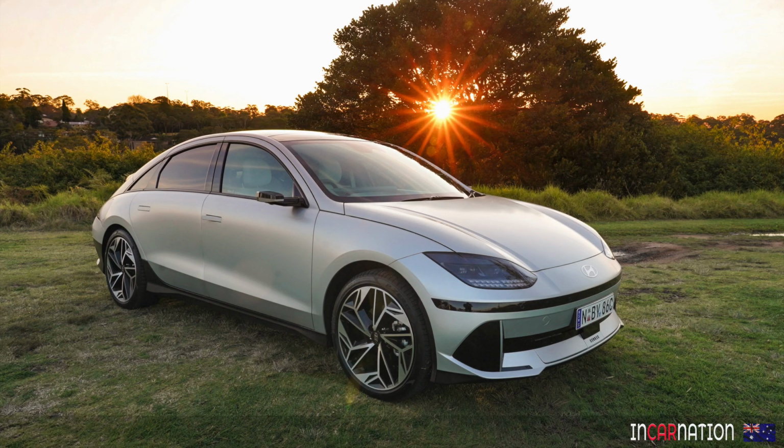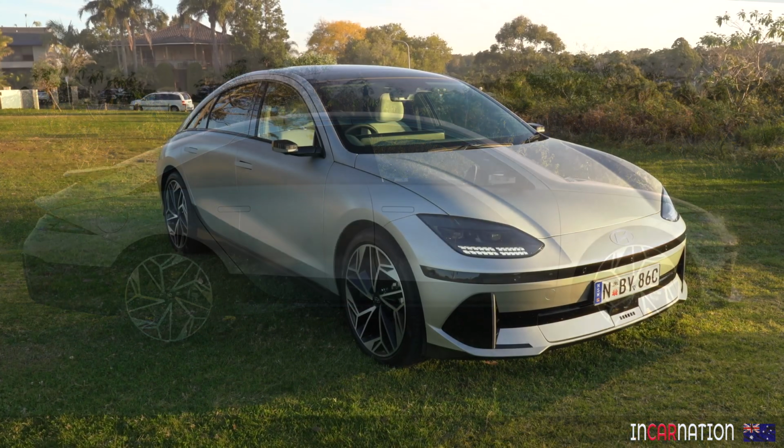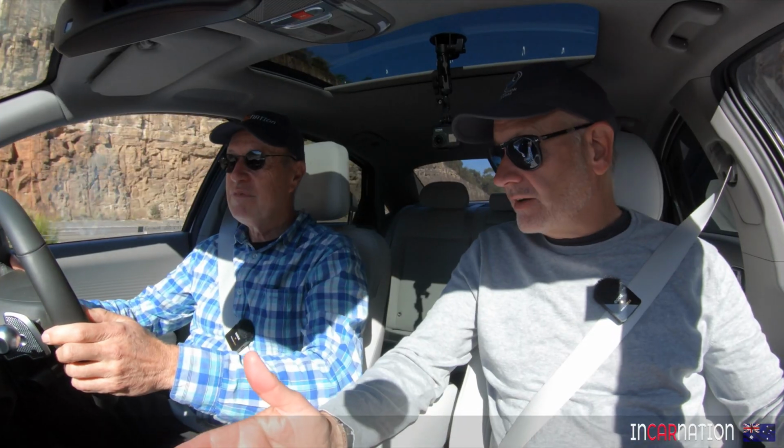It's the right colour though. Gravity gold. Would you call that gold? No, it looks more of a platinum to me. Not generally a fan of the matte colours that we see a lot of these days, but it actually kind of looks okay with this car.